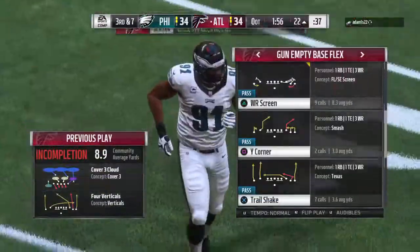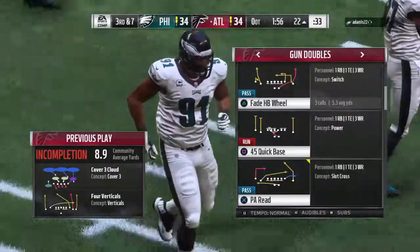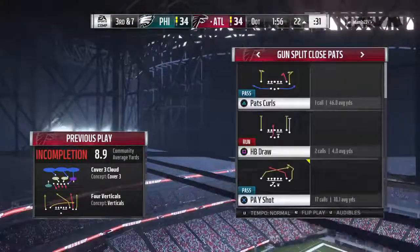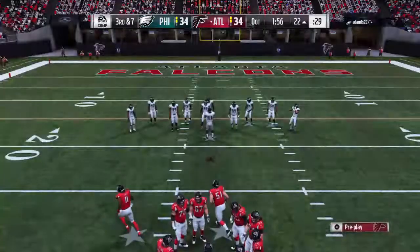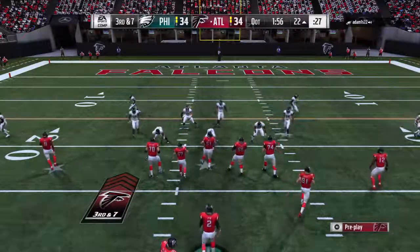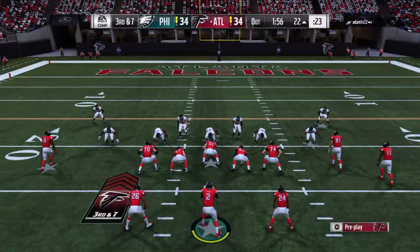A second down pass play there, but it's incomplete. That would have been a great catch, but real difficult to hold on to because it was contested all the way. Would have been a great play if he'd been able to hold that one in. What will they draw up to try to keep this opening drive of overtime moving? 3rd and 7.